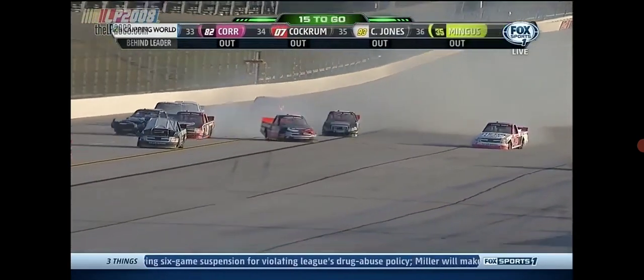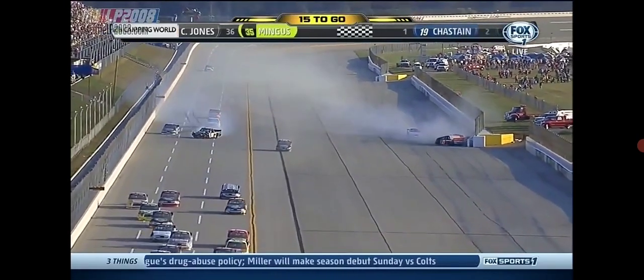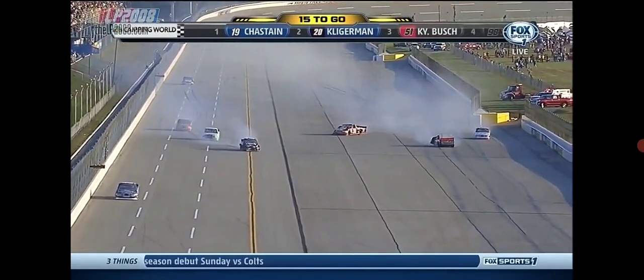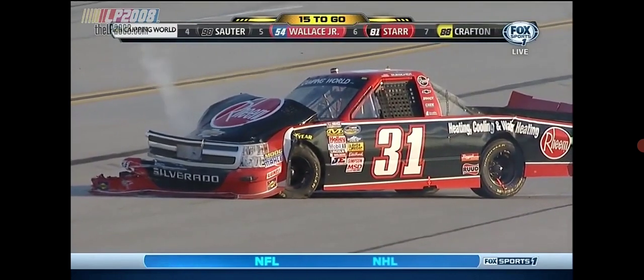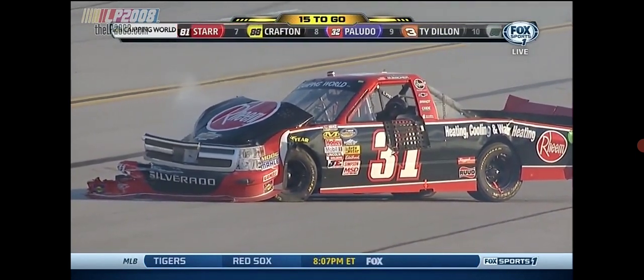31 of James Buescher caught up in it, second in points. Oh, Agnew into the wall on the inside, and Buescher hard again into the wall. A lot of damage. The 18 of Joey Coulter also involved. A big hit for James Buescher. Yeah, came into this race really trying to gain some ground, and it looks like he may be out of it here.